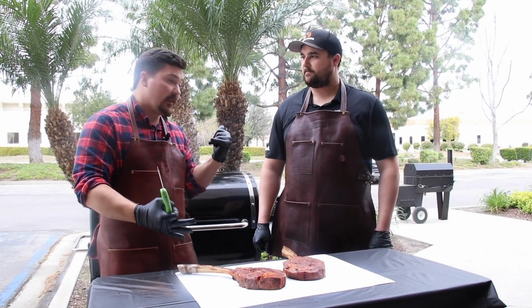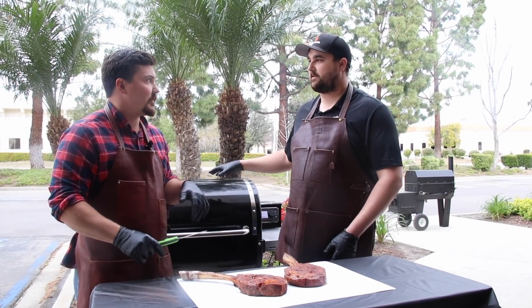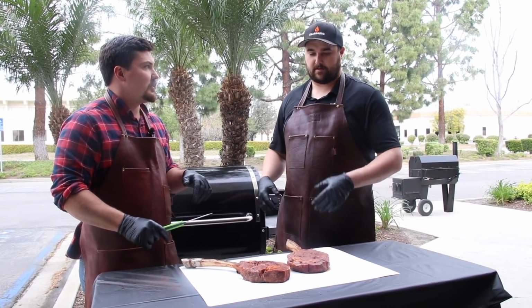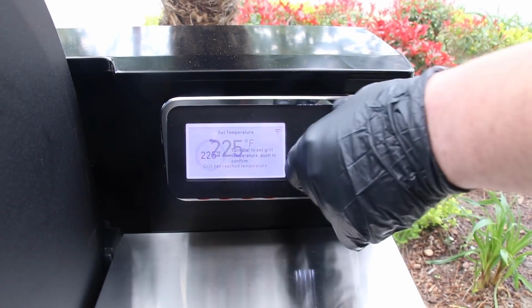So how are you going to get this thing ready to sear these? I'm just going to crank it up to 600 and throw some grill grates in there. Once the grill gets up to 600 degrees, we'll get those grill grates nice and screaming hot, and we'll get these nice diamond plate crosses on it. Perfect, perfect.